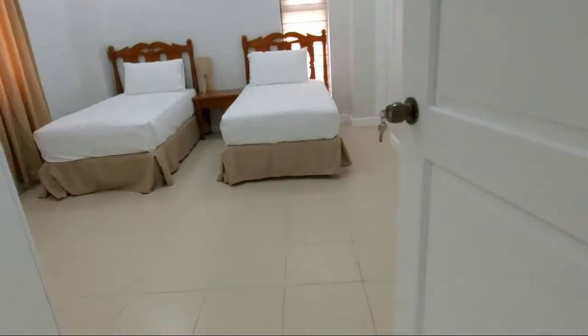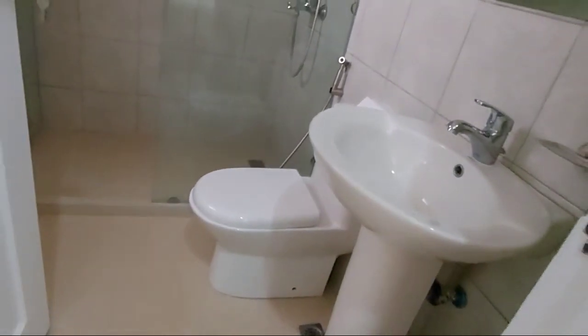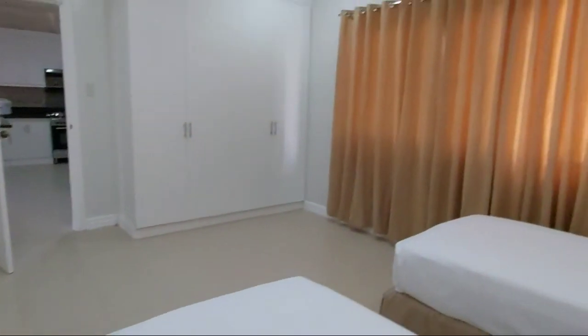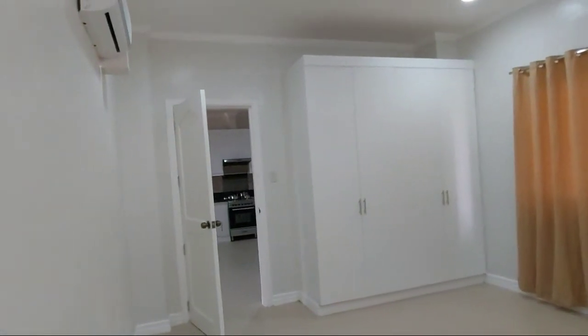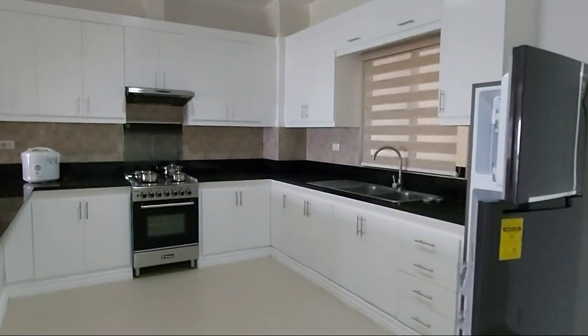So this is the second bedroom. I have a feeling this one is the common CR, no? Nasa gitna. So this is the second bedroom. And the second bedroom may sarili reading CR again. There you go. And then may building cabinet. So lahat ng mga unit dito may sariling inverter na rin. Kasama na rin po sa rent.